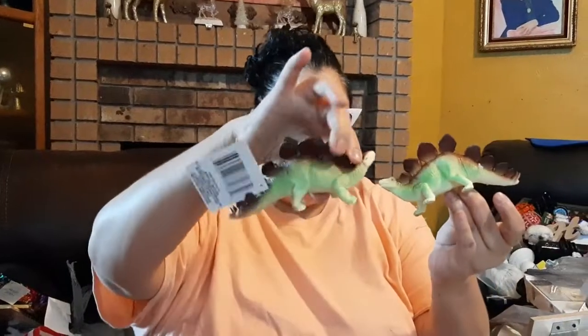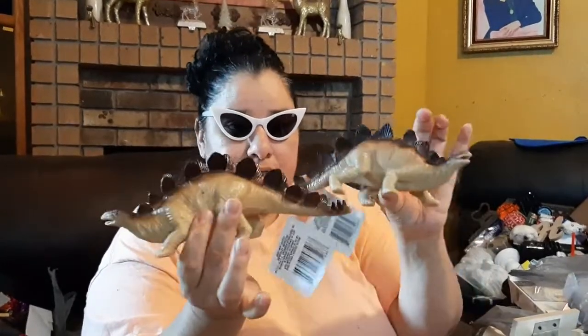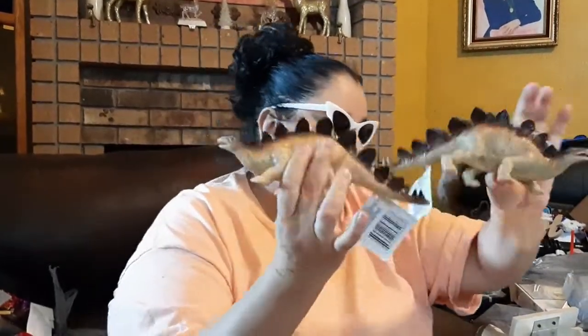Okay, I've got a couple more items here. I plan on doing a DIY and spraying them a different color. These little dinosaurs are so cute. I've never seen these before in the store. I don't know if they're new or not, but it's got the little flexible things on the top. Okay, so I got two of those because I'm gonna put them on bookends. And I got the mama ones. So I plan to pair them up on bookends, the mom and the baby. These are the big ones.